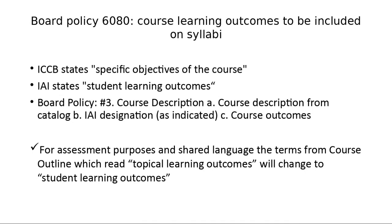I spoke to several faculty members, and just to ensure that we have the same language, we are contemplating changing the area in the course outline which reads topical learning outcomes to student learning outcomes, so that we realize those are the outcomes the students will be meeting and achieving for each topic. Do you understand which area I'm referring to? Otherwise, I can try to show you on a curriculum.